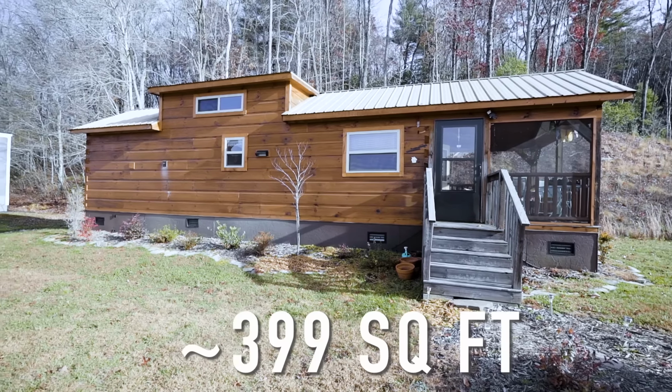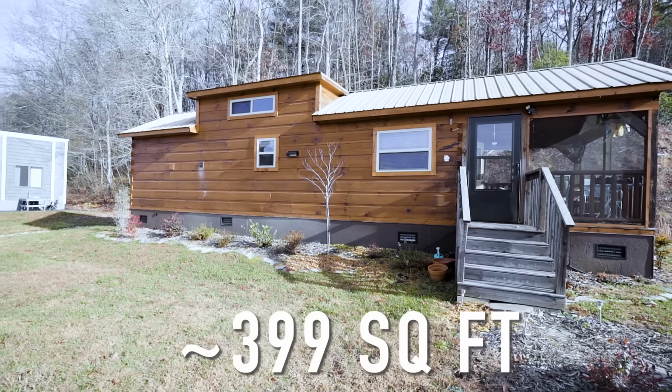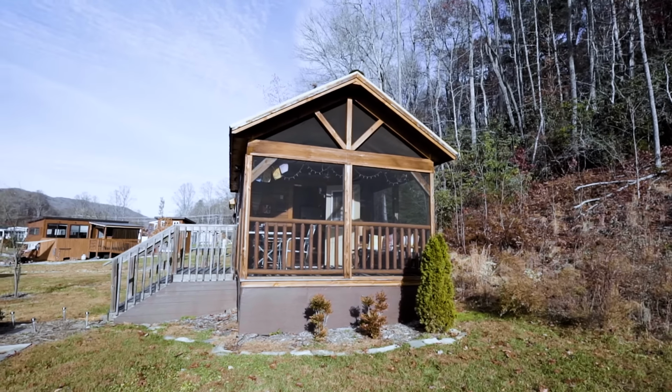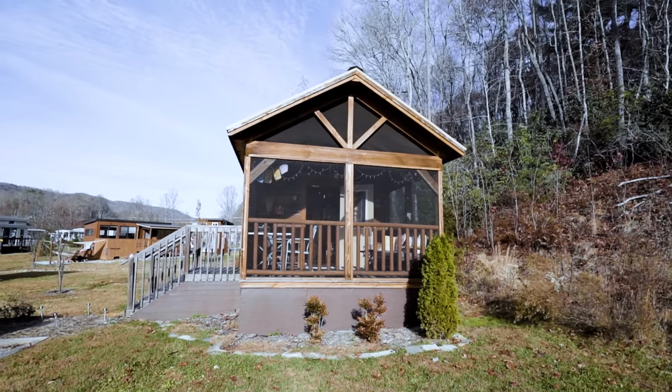So my house cost $70,000 5 years ago. That was my budget, and I was able to stay in it. It's approximately 399 square feet. That does not include the porch, and it does not include the loft. So with those two areas, it's closer to about 600 square feet.